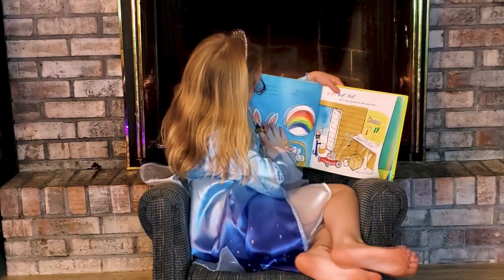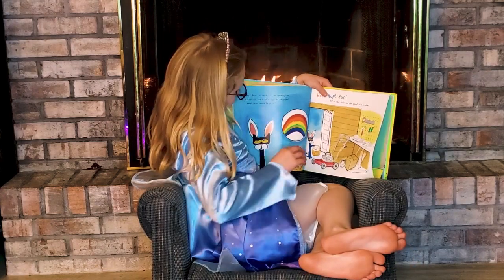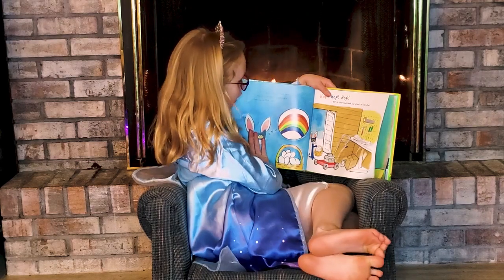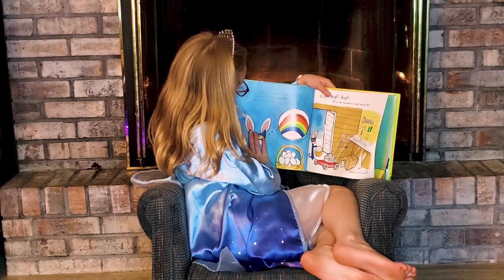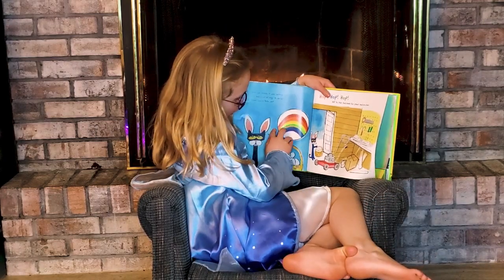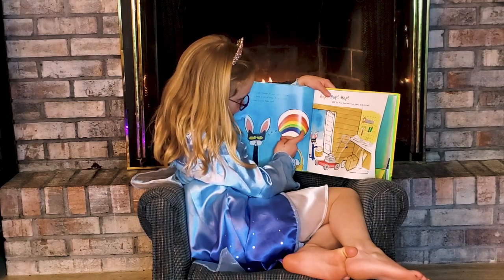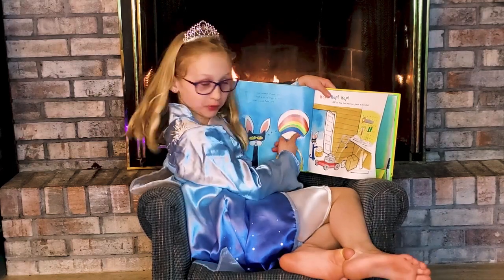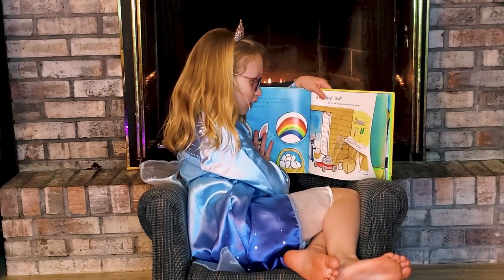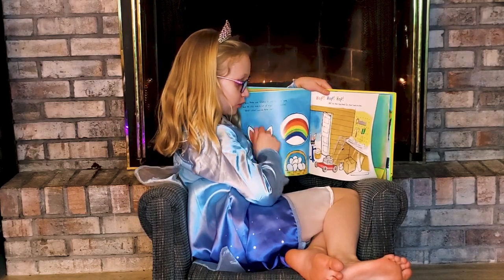Now Pete was ready. It was getting late. He still had a lot of eggs to decorate. What colors would he use? All the colors. Red, orange, yellow, green, blue, and purple. Hop, hop, hop. Off to the tool shed for paints and brushes.